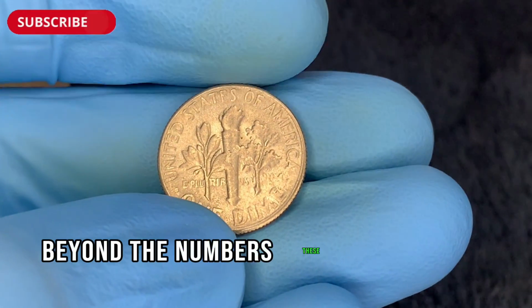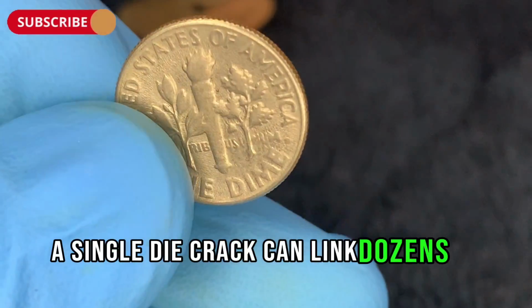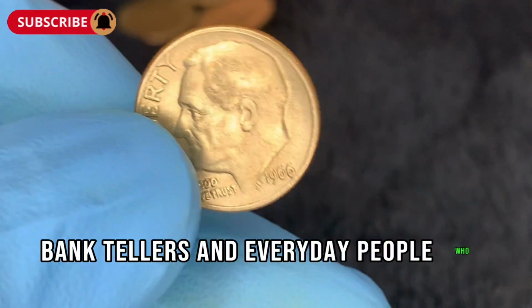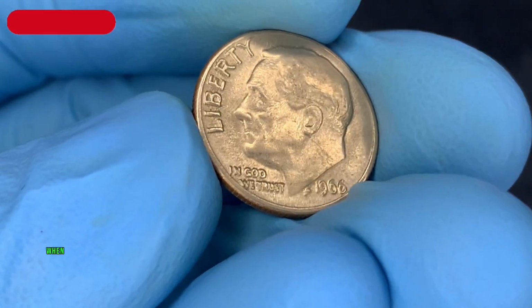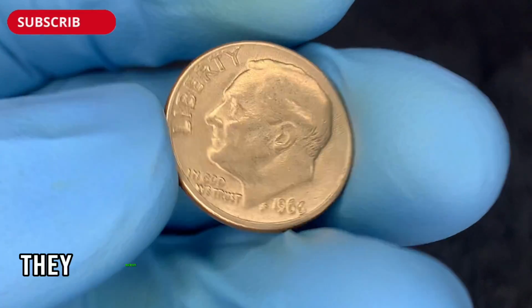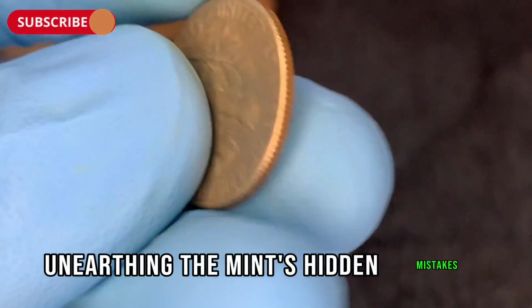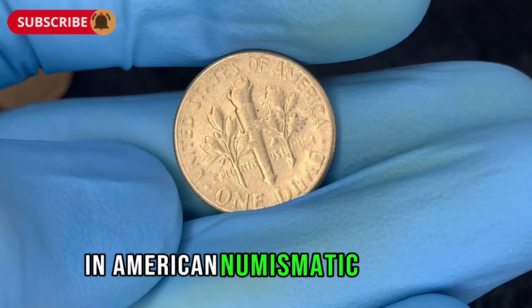Beyond the numbers, these coins carry human stories. A single die crack can link dozens of specimens, miners, bank tellers, and everyday people who spent those coins oblivious to the mint's momentary press issues. When collectors share images on forums or display them at clubs, they recreate a communal detective story, unearthing the mint's hidden mistakes and preserving them as collectible chapters in American numismatic history.